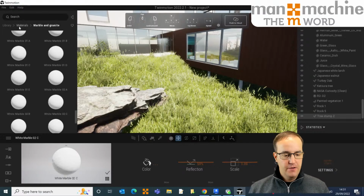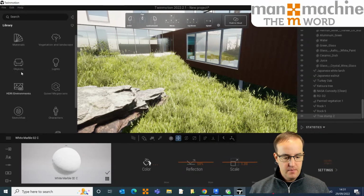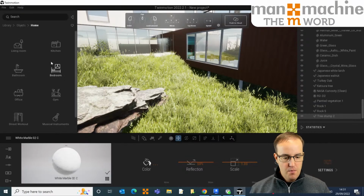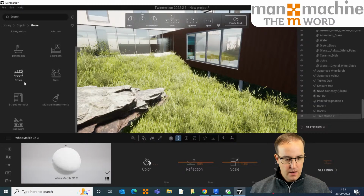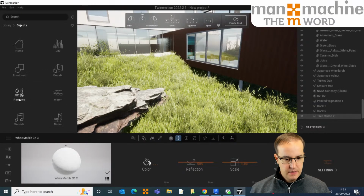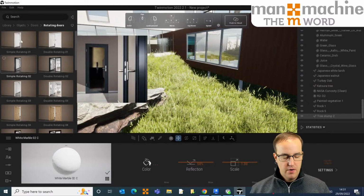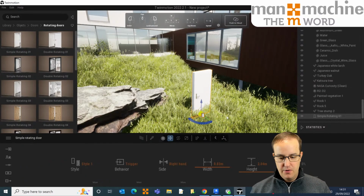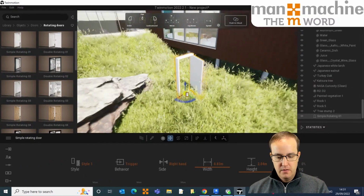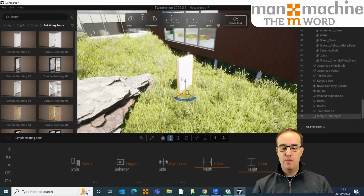I don't have time to do that today, but if I show you one of the default objects here, let's go into an object. Let's go to home. Let's go to objects, doors, there we go. Let's have a rotating door and just place a sample door there. If I just move close to that door, it opens. So it's got an area of contact, and when your camera comes into that area, it'll open the door.